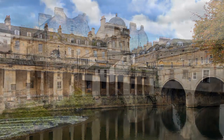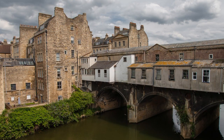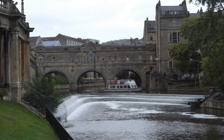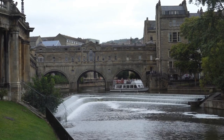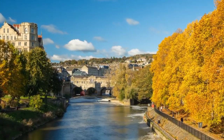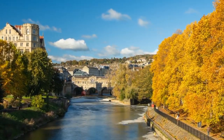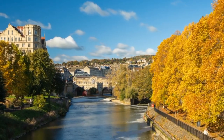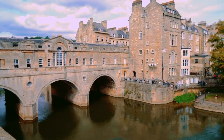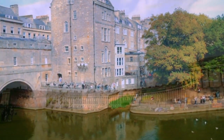Bath Abbey is located just a short walk from Pulteney Bridge and is one of the most impressive examples of Gothic architecture in England. Take a tour of the abbey and learn about its history and significance. The Roman baths are one of the most popular tourist attractions in Bath and are located just a short walk from Pulteney Bridge. The baths are an incredibly well-preserved example of Roman architecture and engineering and offer a fascinating glimpse into life in ancient Roman times.